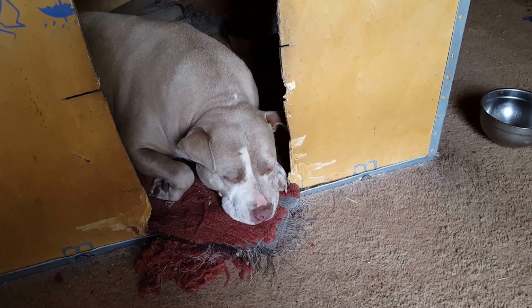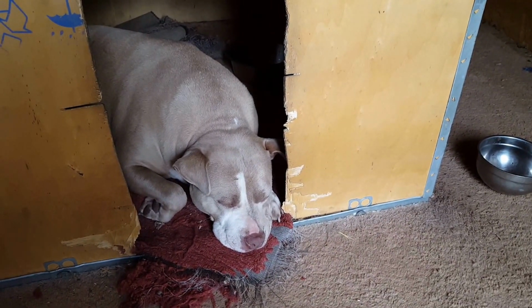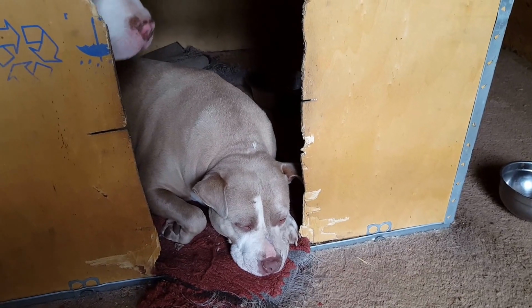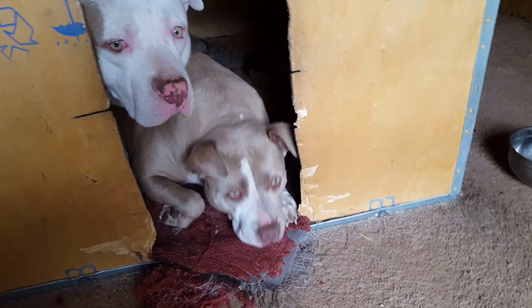Any change in your dog's drooling pattern can be a cause for concern. So if your dog wasn't a drooler and then all of a sudden he's starting to drool lately, it's important that you keep that in mind and have him visit the vet soon.